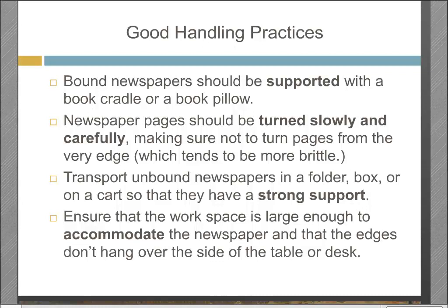Newspaper edges should be turned slowly and carefully, making sure not to turn the pages from that very edge, which do tend to be the most brittle and fragile areas of the newspapers. And when transporting unbound newspapers, they should be kept in a rigid folder, box, or cart so that they have enough support to keep them from flopping over.